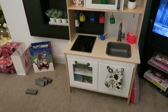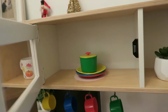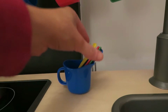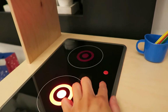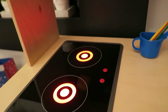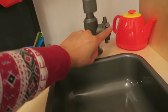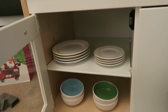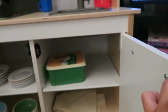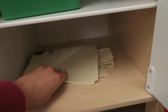Ta-da! Let's do a little tour. Of course, we have a plant. In the microwave, we have some plates and a sugar pot. We have a cup there, a little pot of spoons. Are you ready? Are you ready for this? Wow. Kettle, sink, a turning tap, and in here we have some more pots as well, a little tea towel, and in here we have his crocodile lunchbox and a little apron.